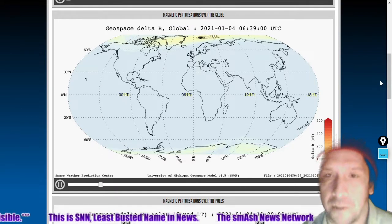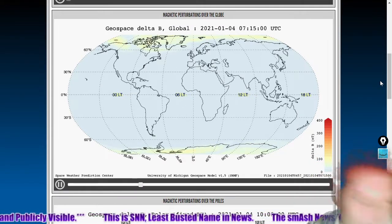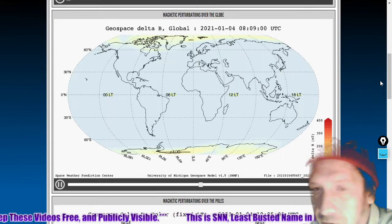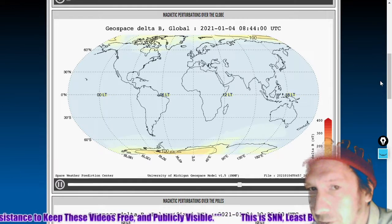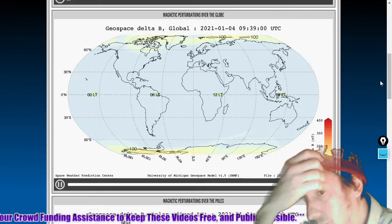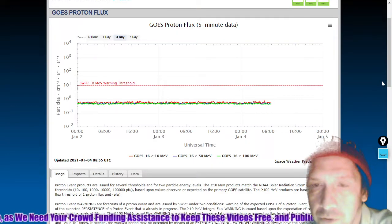Here are magnetic perturbations on the ground level, since we're living through a geomagnetic excursion. We show this one daily. This is changes in the Earth's B field. Hence, it says delta B, geospace delta B, changes in Earth's B field. Nothing too crazy to report on there.